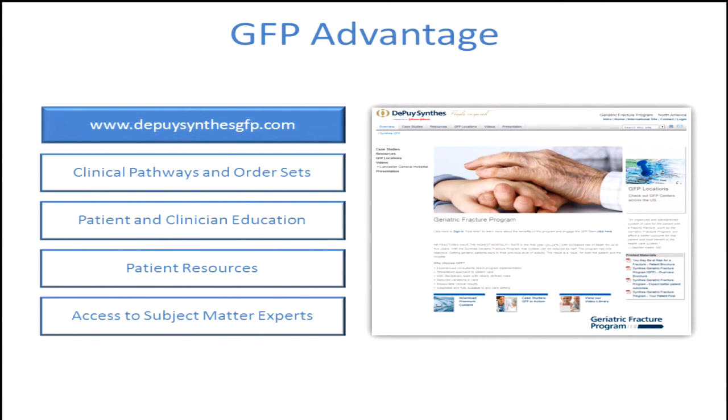This program works by providing clinical pathways and order sets, so care is uniform. It provides education for patients and clinicians. It provides patient resources that you don't have ordinarily, and it also gives you access to subject material and experts in the area.